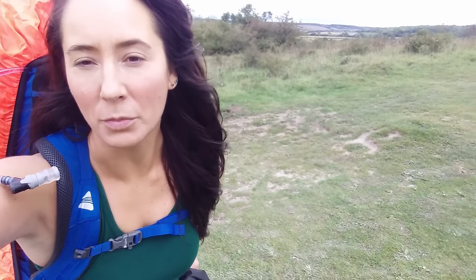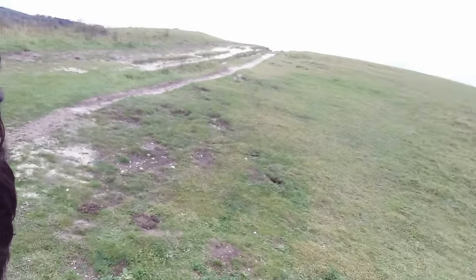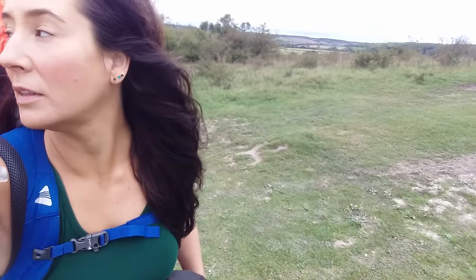To Ivinghoe Beacon, which was just over 9 miles in the interim from where I live, 7.5 from Dunstable Downs. So yeah, it stopped raining and I think I might get off lightly. I think I might be able to pitch the tent in dry weather, which I wasn't expecting, so that's good. I'm going to walk along the top over here to the car park and see if the ice cream man is there, and if he is, I'll get some water there and then we'll go find somewhere to pitch.